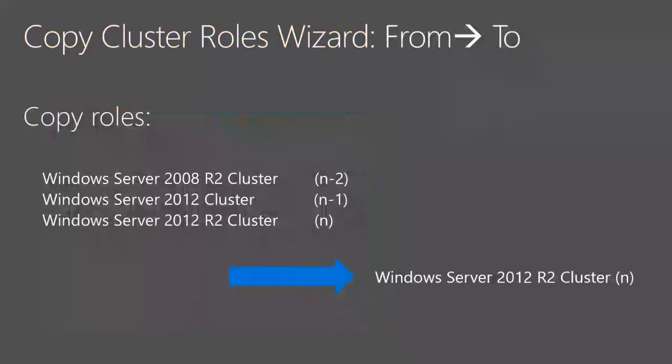So let's have a quick look. You run the Copy Cluster Role Wizard from the cluster that you're moving things onto. And basically, you can reach back either one level or two levels, two versions of the OS. It will then look for roles that can be migrated, and it will copy them over from the old cluster to the new cluster. What that means is it copies cluster roles. A VM is a cluster role, and so are disks, for example.